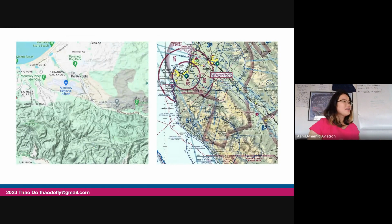And here's why that's really important at Monterey specifically. Now, the image on the left is the image of Google Map. This is the topography image. You have the ocean to your north, to the east is relatively flat land, but it does rise up to mountains further to the east. To the west and to the south are mountainous regions.